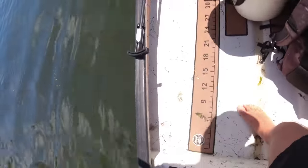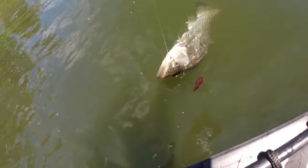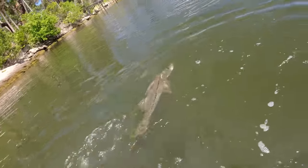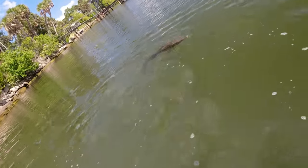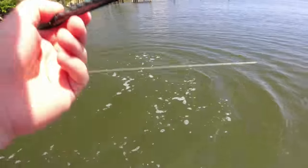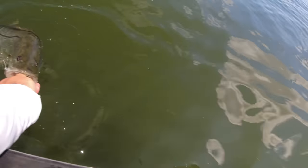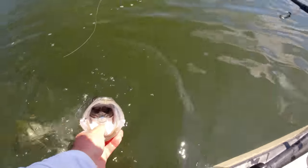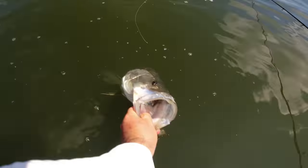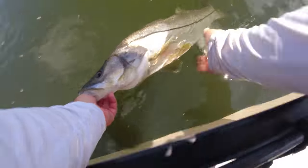All right, looks like we got a pretty good hook set. Whoa, come on, snook. Don't like how I got him right there. He could probably fray me. Got him. Yeah, like I said, looks like he's about 29. I'll tell you what, that fish earlier, if that one was 27, he's absolutely at least 29.